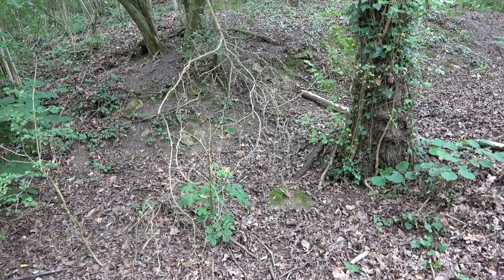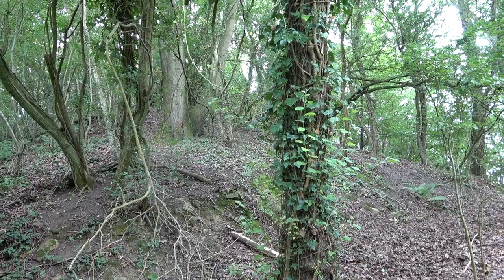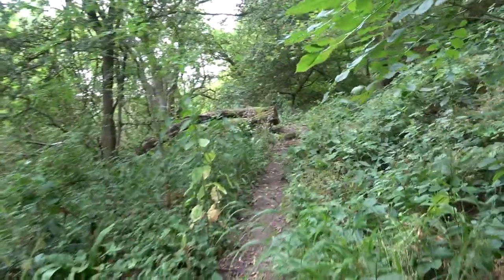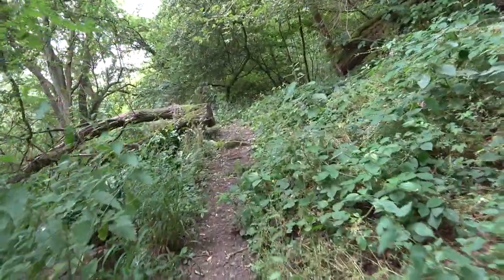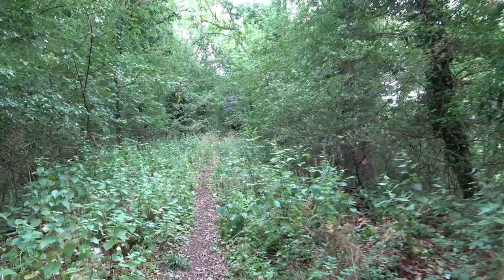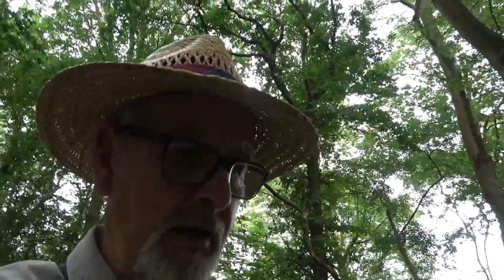Now we're faced with the embankment again then. Let's carry on, see what we can find. Okay, so we've made it to the top of the embankment. Blimey, that was a climb. Still heading south. Oh, crikey. It's nice to be on the flat again. That was a bit grueling through there for an old person.